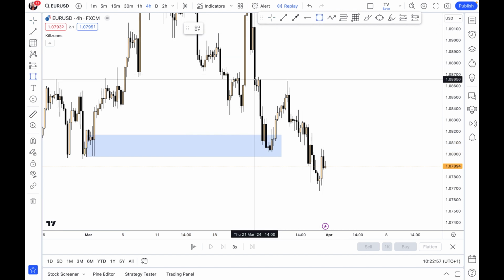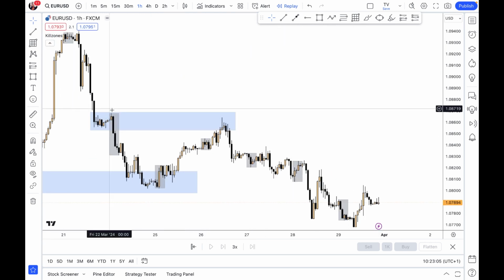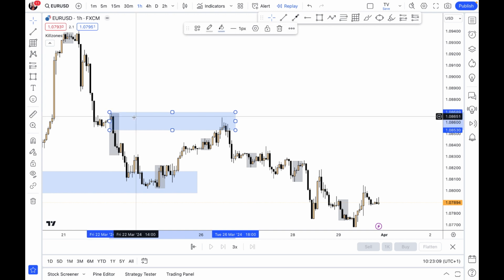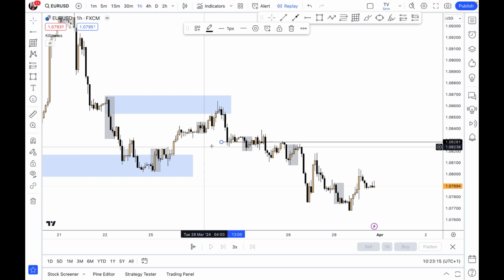And same as GU, I did take a sell trade right here. Remember the sell trade I said I wasn't so sure of because of the Asian range above. The same thing on EU as well. Okay, I also did take a sell trade and I got out somewhere around here as well.